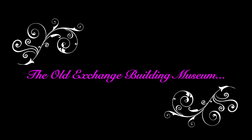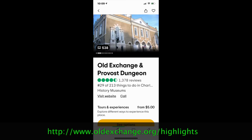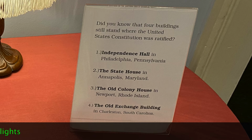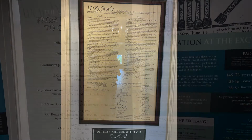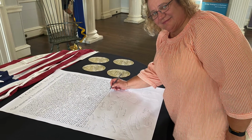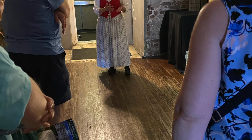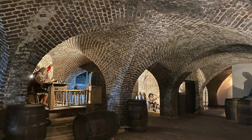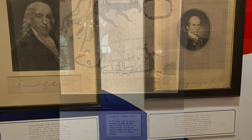And now we're off the tour. This is back. And we went to the Old Exchange Building Museum and took a tour of that. This is one of the buildings where the United States Constitution was signed. And there it is. And just a lot of very interesting artifacts, and tells about the signing of the Constitution. There's a lady in period costumes, you can see, takes you on a tour of the Old Exchange there. Very interesting.